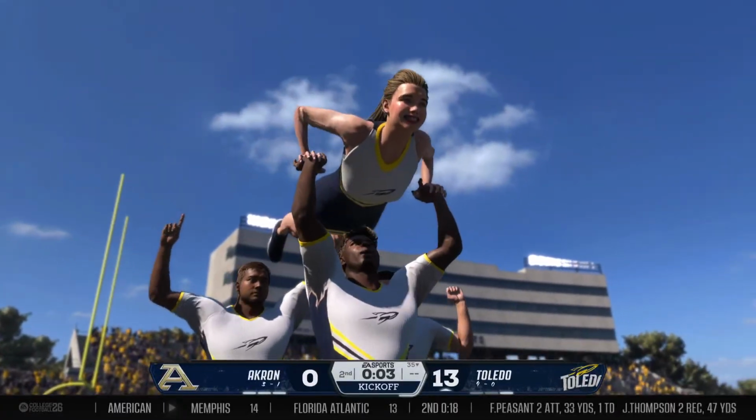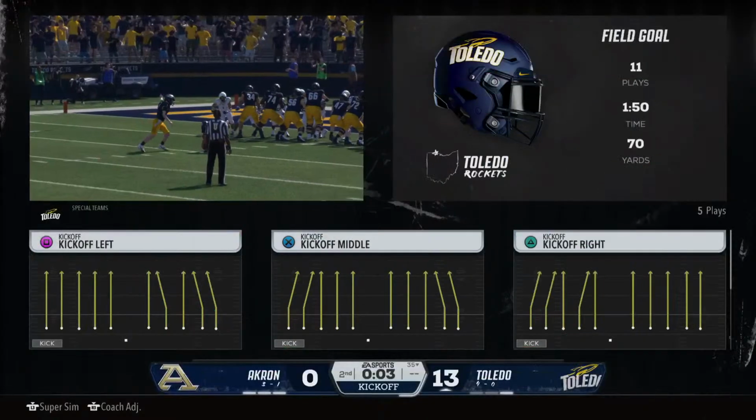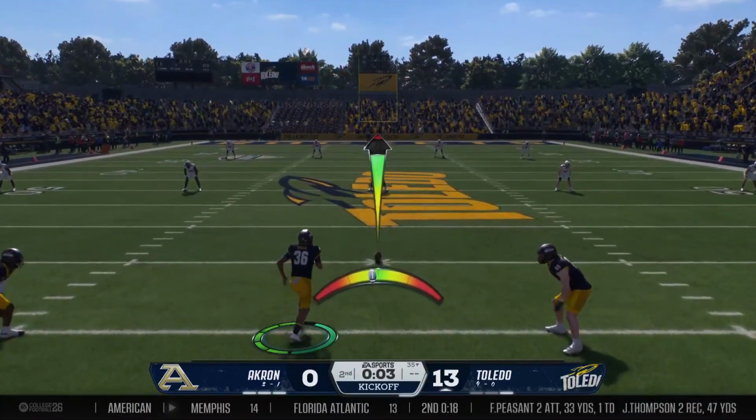And listen, y'all know how I feel about kickers who don't always love leaving it on their foot, so to speak, but nice job executing on stuff like that. I'll keep trying.